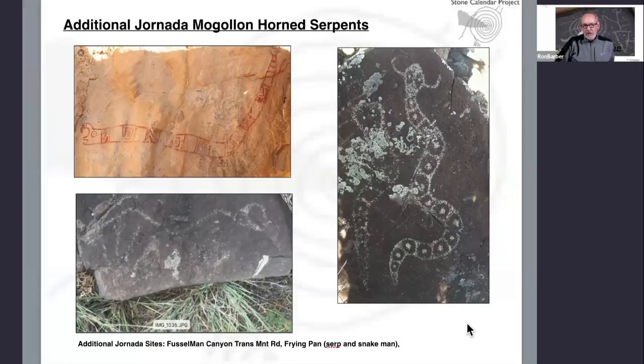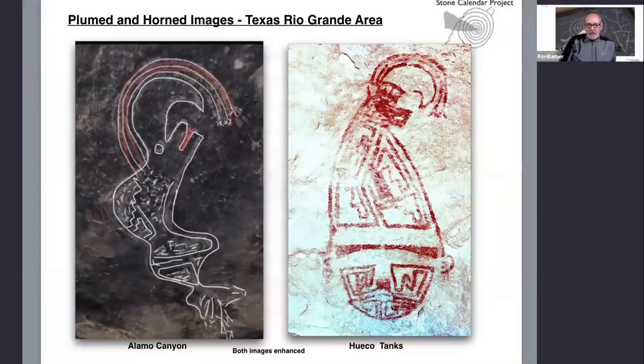And so in the southern Jornada Mogollon, there also appears to be a fairly strong tradition of that. In the Waco Tanks, Alamo Canyon, two serpent heads that appear to be very similar to each other. Both of these are de-stretched, so they're enhanced a little bit. Here you can see this huge horn over kind of a short blunted snout. The same here. Here's a short snout, and you can see this big horn and these hair-like, or maybe they're plumes coming out around the outside of the horn.